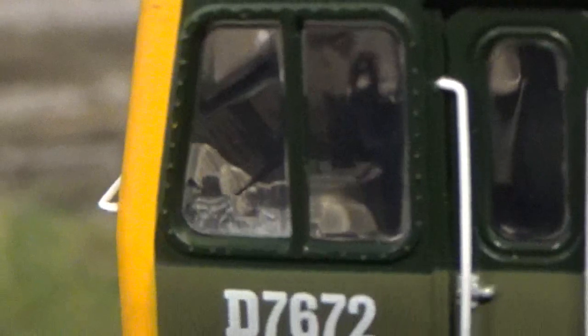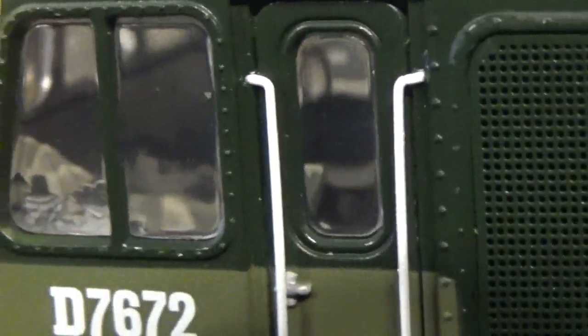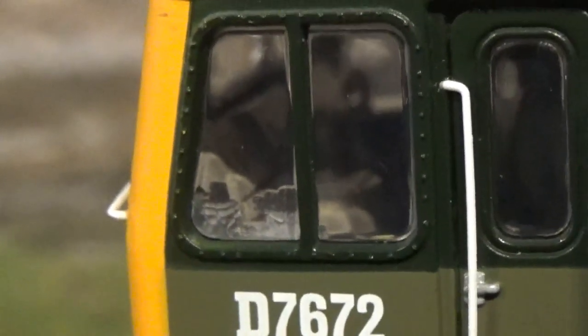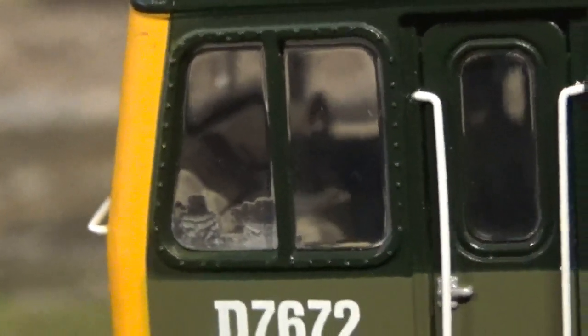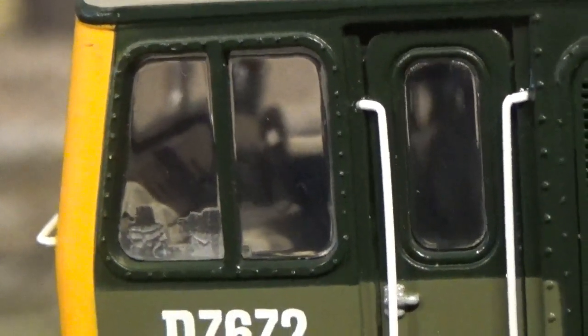The detail in the cab interior, you can just about see that some of it has been painted. It is hard to see, especially on camera, but some of it has been picked out and painted, and I think that looks stunning. You can also see we have some rivet detail as well on the cab side windows, on the frames.